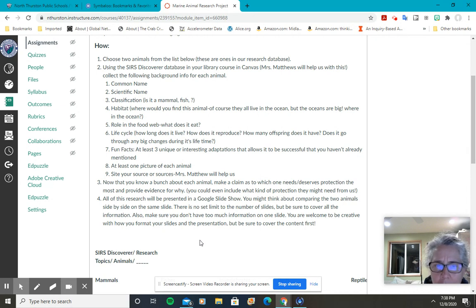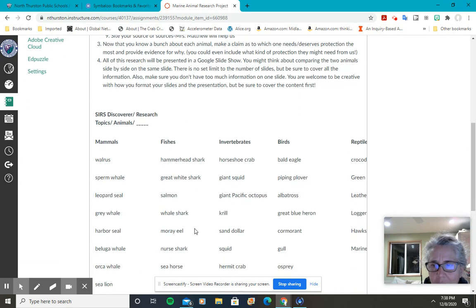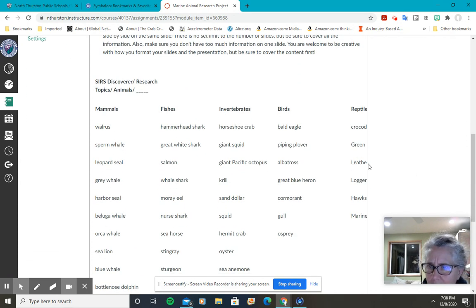You're welcome to be creative with all the bells and whistles with how you format your slideshow, like your transitions, your font, all that kind of stuff, but make sure you have the content in there. Okay, I don't know why that's cut off. I'll fix that. But we've got mammals, fishes, invertebrates, birds, and then also reptiles, which we didn't have there before. So there are some cool marine reptiles that you could choose from.